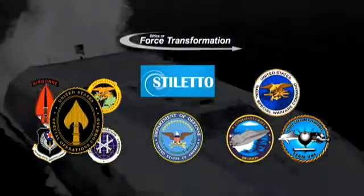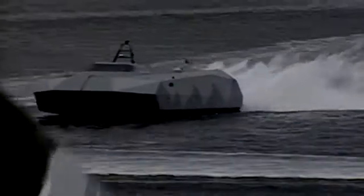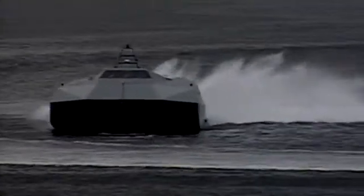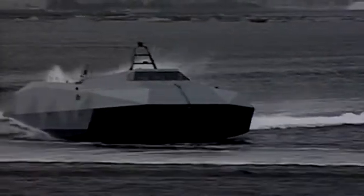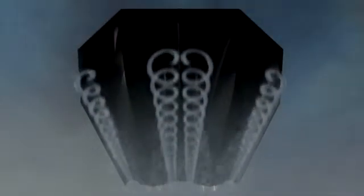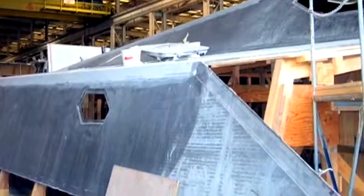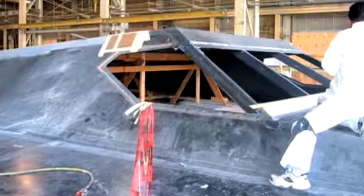With a top speed of 50 knots, an operational range of over 500 nautical miles, and a fully loaded draft of only 2.5 feet, the 88-foot-long and 40-foot-wide Stiletto can serve from the coastline to the high seas. Stiletto's revolutionary M-shaped hull channels water underneath the craft, providing lift and reducing drag, shock, and wake. The hull is constructed of a strong, lightweight carbon fiber composite.